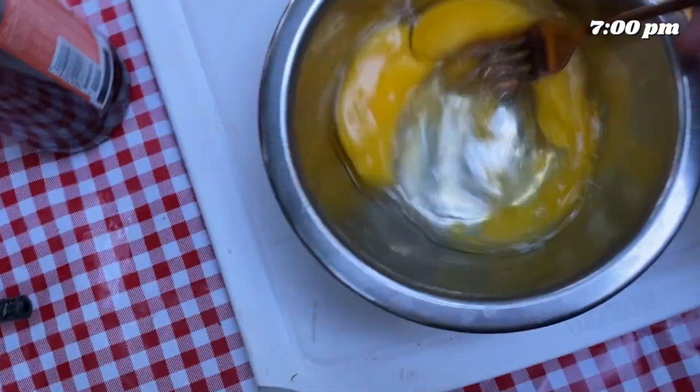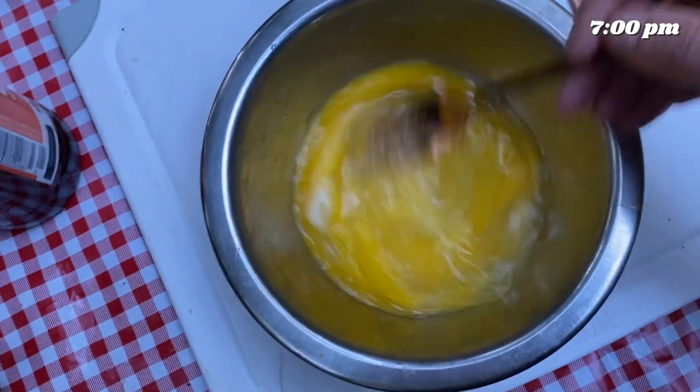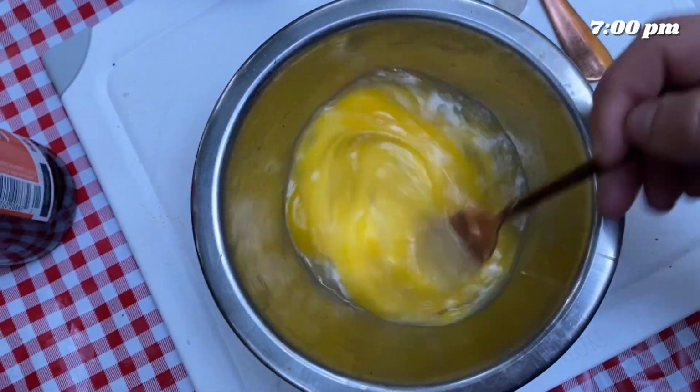So I've got my eggs here. I'm gonna cook them on the stove like this. Or actually, I'm gonna cook them on the stove just to make things easier. Scramble them, and then that'll be part of my burrito. And then I'll cook the rest of the burrito in the fire.